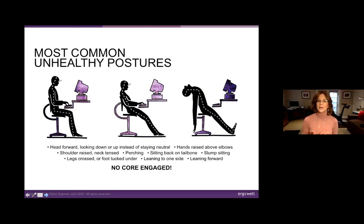Another unhealthy posture is shoulders raised, neck tense. We tense our necks without even realizing it. That's just where tension goes. So you want to be mindful of what your body is doing when you're working. Watch for the shoulders and for that kind of tension. And if you feel yourself tensing, do some shoulder rolls where you just come forward, up, back, and down, and really feel the drop in the shoulder and try to maintain that drop.